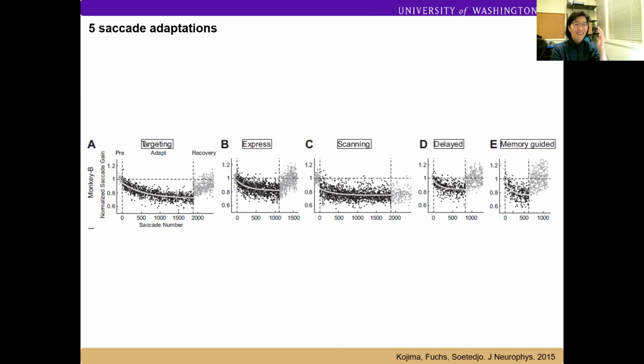It involves more attention, higher order. Yeah. I was thinking before that the memory-guided is maybe more about a selection-level type change, but any thoughts on why in the express saccade condition you get this attenuation in the rate of adaptation? In the express saccade case, if I understood correctly, the rate of adaptation was slower than the basic and compared to the memory-guided. I was wondering what you thought leads to the slower rate of adaptation in the express condition.